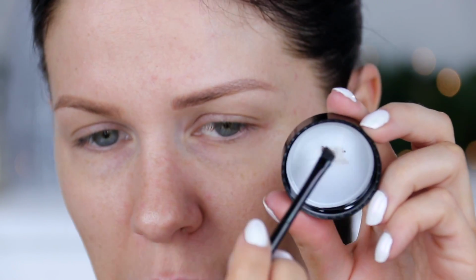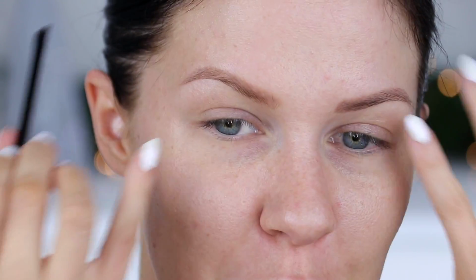I do this with every brow pomade. If you are a regular user of these, it just makes it a whole lot easier to not put too much on and end up looking angry. It's a good tip. Okay, I'm going to start filling this in.